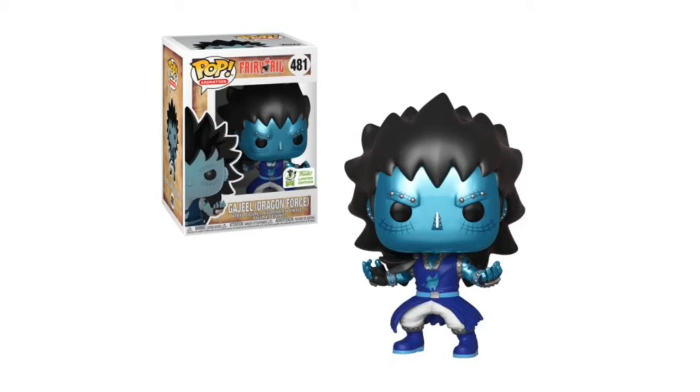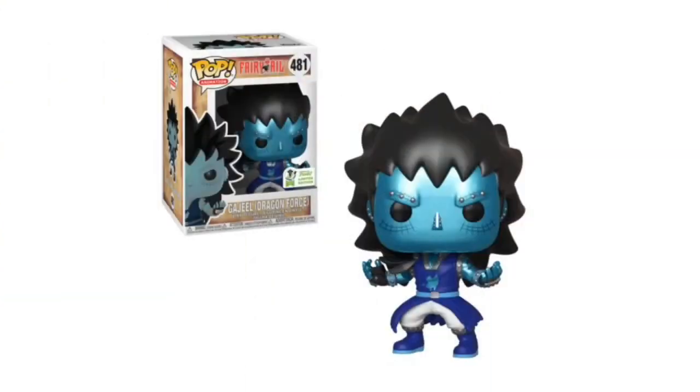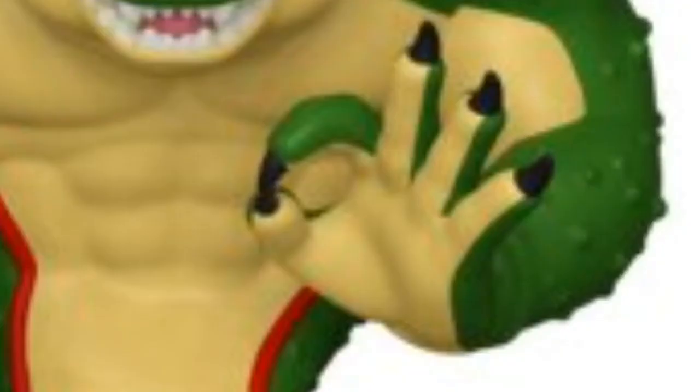Gajeel looks pretty cool, and that metallic paint looks real nice, but unfortunately, it doesn't look as blue as it shows on the glam. I wasn't going to get this pop either way, but it would have looked much nicer with that brighter blue. This Porunga, or however you say his name, looks pretty crazy. The way that's sculpted is really elaborate, and... wait, what is that? Oh, he got us.